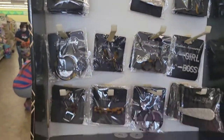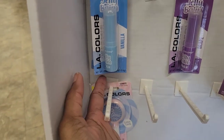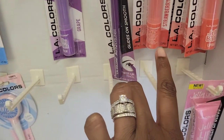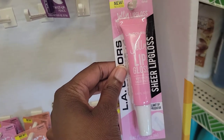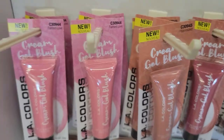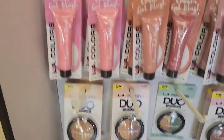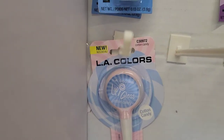And then underneath they have the LA Girl Flower Power Makeup Collection. They have lip balm in vanilla, grape, eyeliner in purple, lip jelly in strawberry, lip oil in syrup. This is the only one, so I think I'm gonna grab this one. Then they have the cream gel blush in Mesmerizing, Adorn, Hypnotized, Tainted Love. And then they had this LA Girl lip gloss, cotton candy flavor.